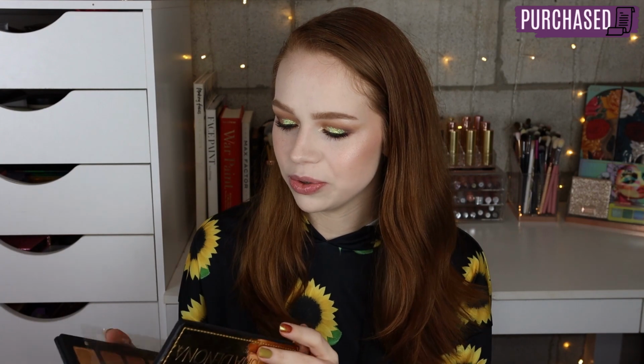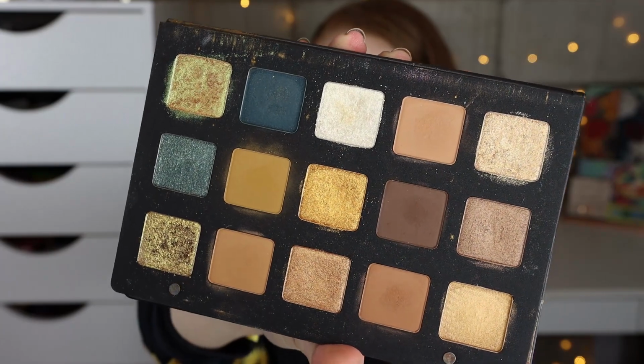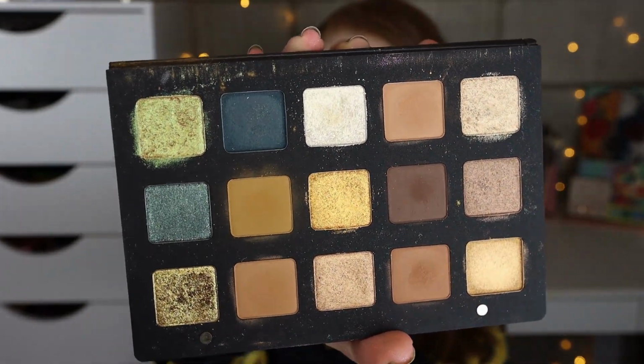Next is the palette that is worth the hype, and I had to do it. I had to mention it, you know. This is the Natasha Denona Gold palette. I love this palette so much. It is just beautiful. I talked myself out of this for so long, and eventually I was able to get it on a decent sale, and it's just honestly the best neutral palette that I own. If I could only own one neutral palette, it would be this one.